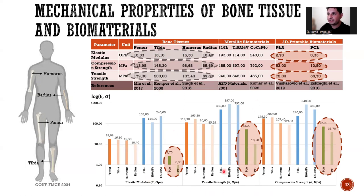These illustrations indicate that while metallic materials present superior mechanical characteristics over bone structures, 3D printable materials such as PLA and PCL exhibit very low elastic modulus, compression strength, and tensile strength compared to the bone tissues.